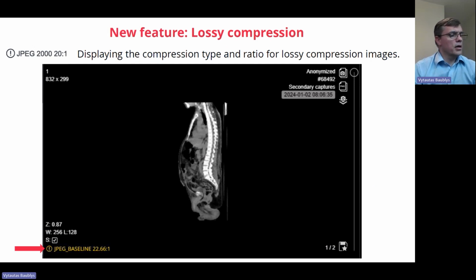Also, again, a new function is added: the warning about compressed images. So if a doctor opens a radiology image, it automatically shows a warning if the image has lossy compression. So all secondary capture images would have these warnings. So they are visible now. I will also show it in my live presentation.